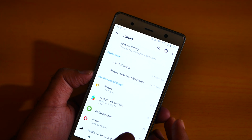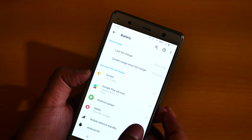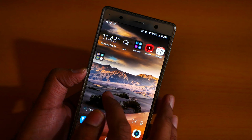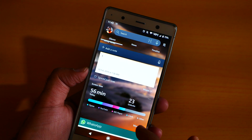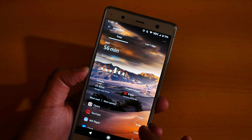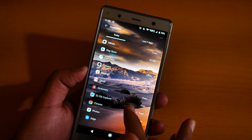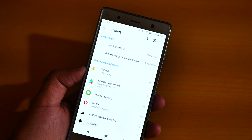Okay, as you can see, last full charge 8 hours ago, 1 hour 3 minutes screen on time. Normally I get 4 to 5 hours screen on time. If you don't believe me, I use the Microsoft launcher where I can control my screen on time. As you can see, the battery life is around 4 to 5 hours SOT.